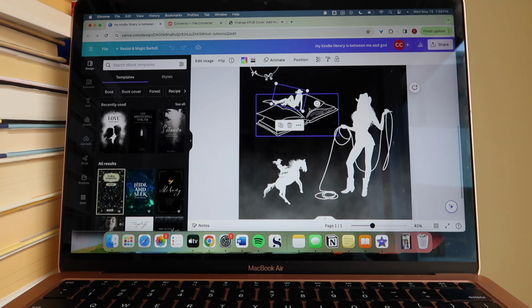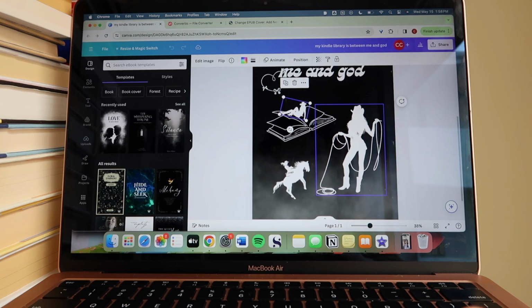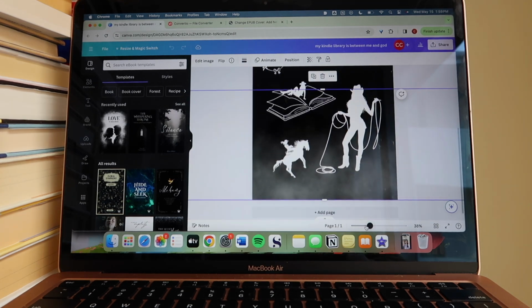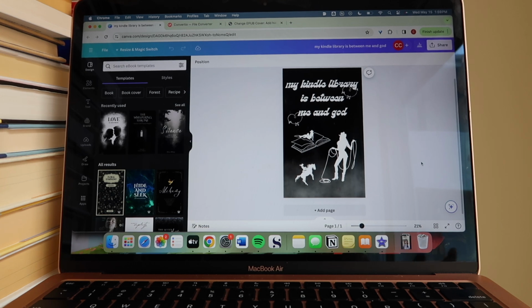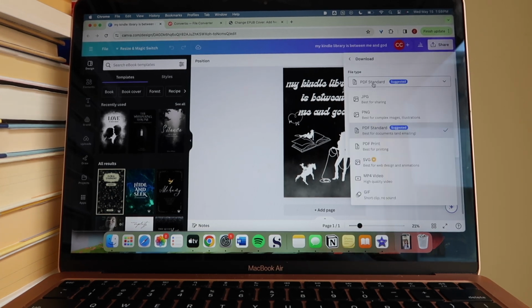Look at her, she is living her best life within the pages of a book, just like me. And then I added this smoke effect as well, which is really pretty. So after you are satisfied with your cover, you're just going to download it as a PNG.